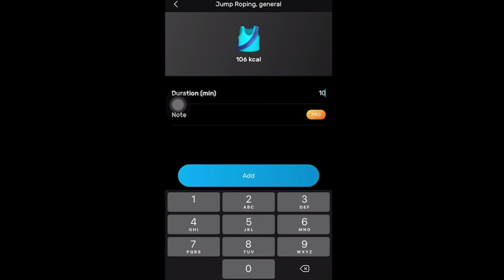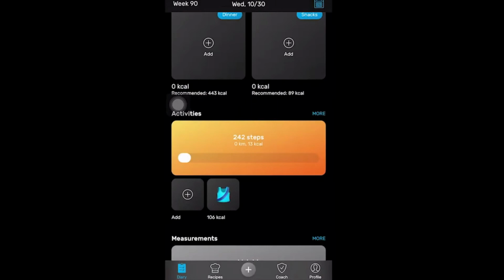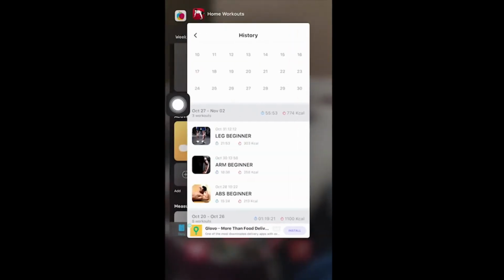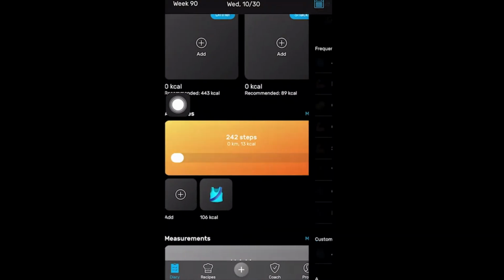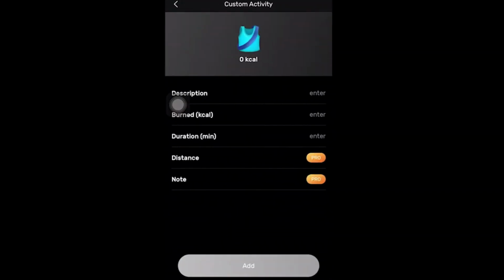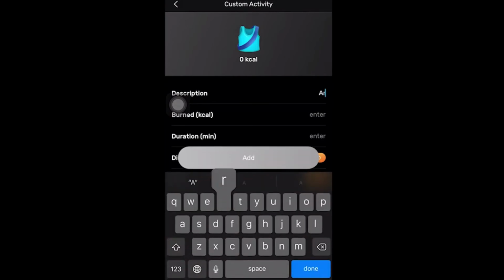That is 106 calories. And also on Wednesday, the 30th of October, I did almost, let's say, 18 minutes of arm workout. Okay, so I'm going to put it as a custom activity. Description is arms workout.